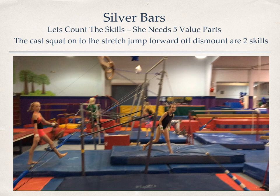The point being here is that the cast squat on is one skill and the stretch jump forward off dismount is the second skill. So she's going to get 2 skills. It's not cast squat on jump off, one skill. It's cast squat on, first skill, stretch jump forward off dismount, second skill.